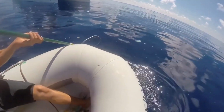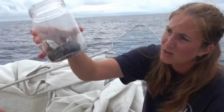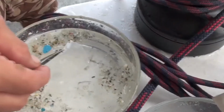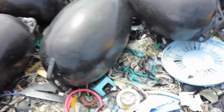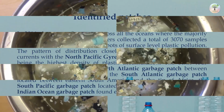So there's really just so much of it that it's not economically feasible to clean up the garbage patch. The ocean is so big that it would take tens, hundreds of years to be able to clean it all out. What makes more sense is if we stop plastic entering the ocean.